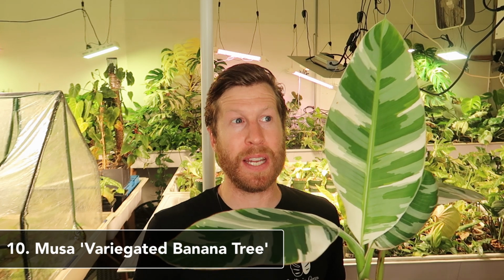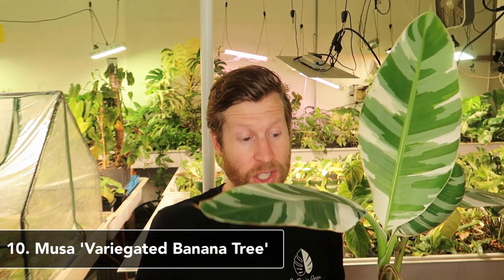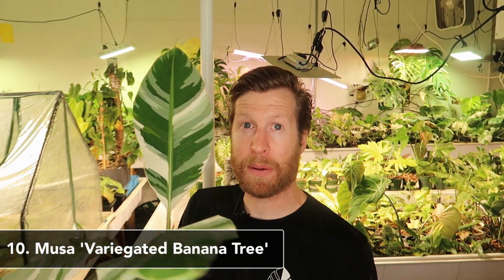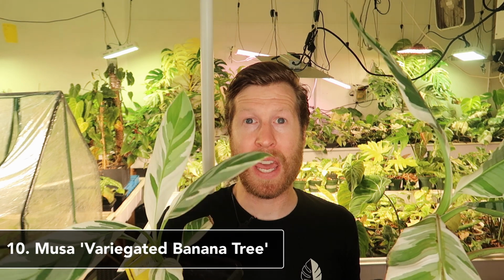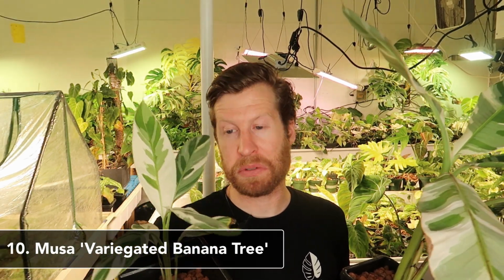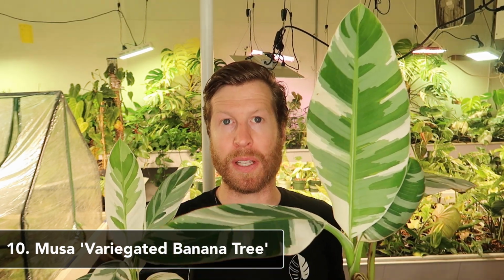But I love this plant. Every time it puts out a new leaf, I'm always blown away by the variegation. It's very stable in variegation. Every leaf from this big mother plant has come out the same way, and each variety, this one had a little more white in it to begin with and continues to put out a little more white dominant leaves. This one is perfectly balanced.